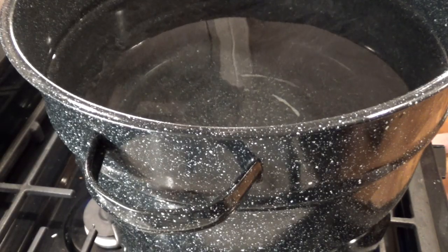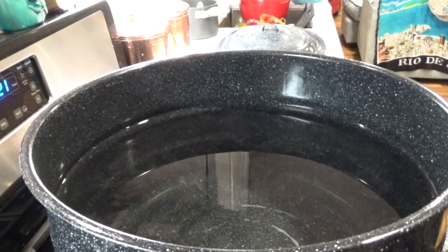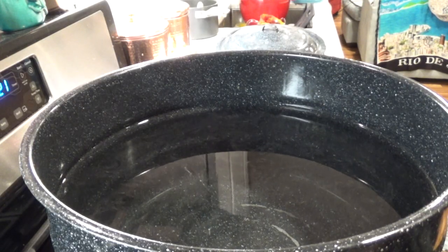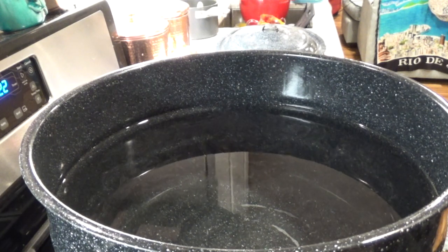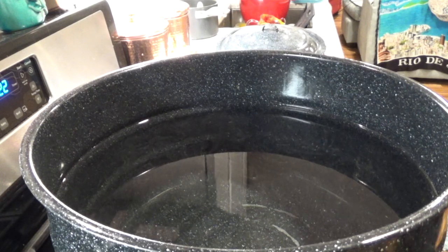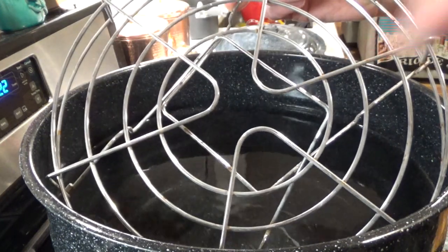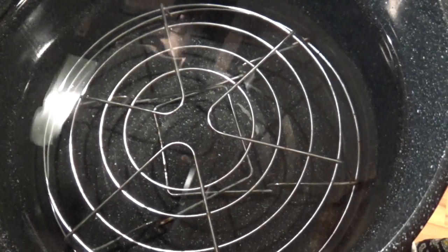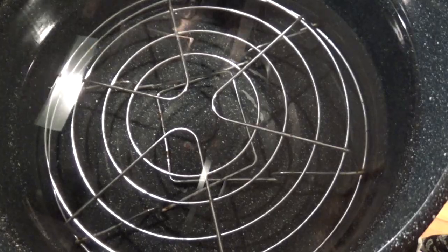So the next step in the process is to sterilize our jars. That is accomplished by boiling them in this water. You don't want the jars to touch the bottom of the pot because the direct heat could break the glass. So you put this little rack in the bottom of the kettle. So there's that, and that's going to keep our jars nice and off of the bottom of the pot.